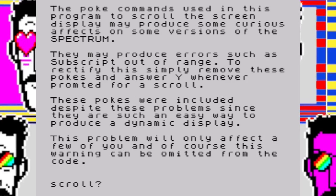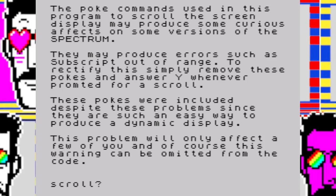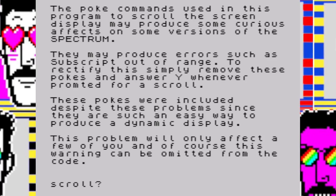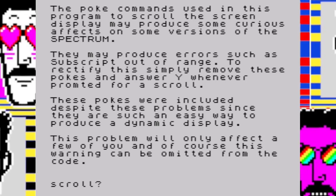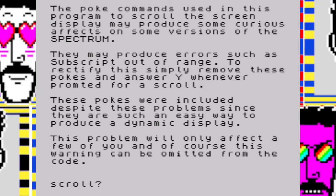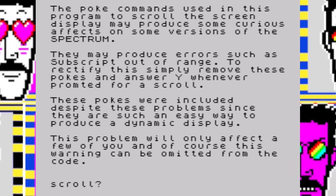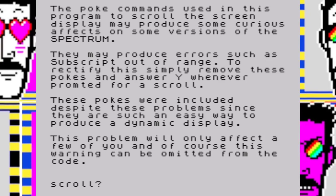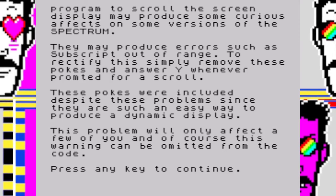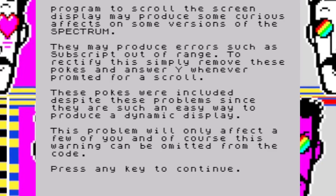After a 5-second beep, we get this little screen here explaining his use of the poke command. He's poking 23692, which of course is the scroll count. If you don't have this, after a number of lines, the Spectrum will say "scroll?" and you have to reply yes. By poking this repeatedly to 255, the Spectrum will keep scrolling indefinitely. It looks like there were some issues with the poking of this with some versions of the Spectrum. It just says, in this case, just turn it off and just say yes.